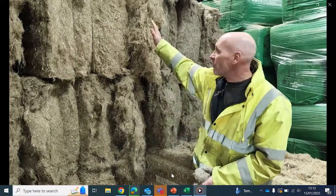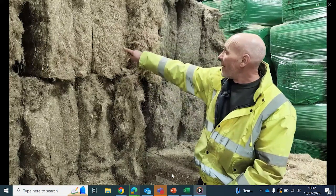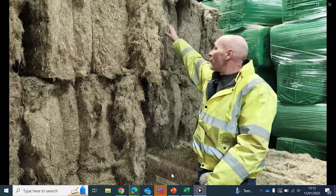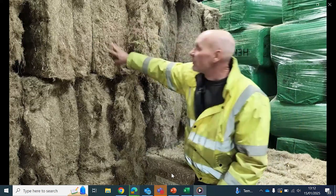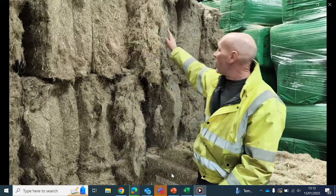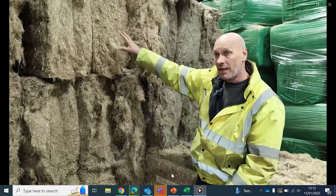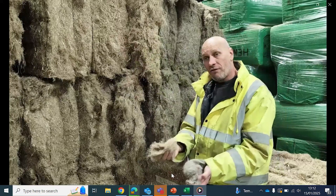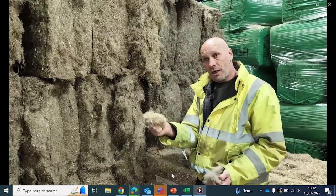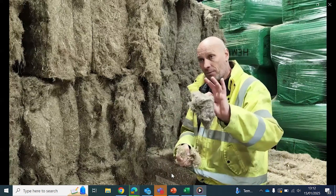So here is some of our finished hemp fibre. You can see how important retting is in the difference in colour. This has probably been retted for about 3 weeks longer than this hemp. That bale is not as clean as this bale. There might be something like 5% difference in the amount of shiv left in the fibre. When you look at the fibre, you can feel the difference. That is softer, that is coarser. We can use both, but that has been a lot easier to process.